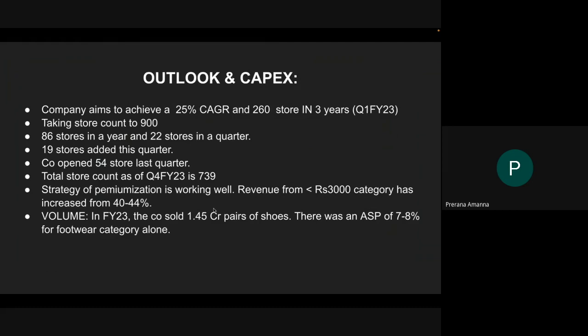So even in that way also, we have seen the number of pairs of shoes has increased, and the ASP, that is the average selling price, has increased by 7 to 8%, which means what, एक price hike हुआ है 7 to 8% का. This I will highlight why it is important.